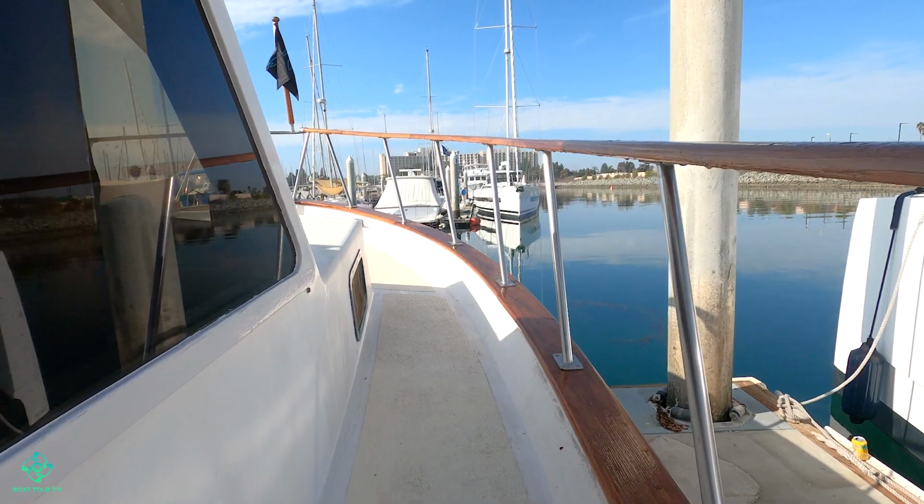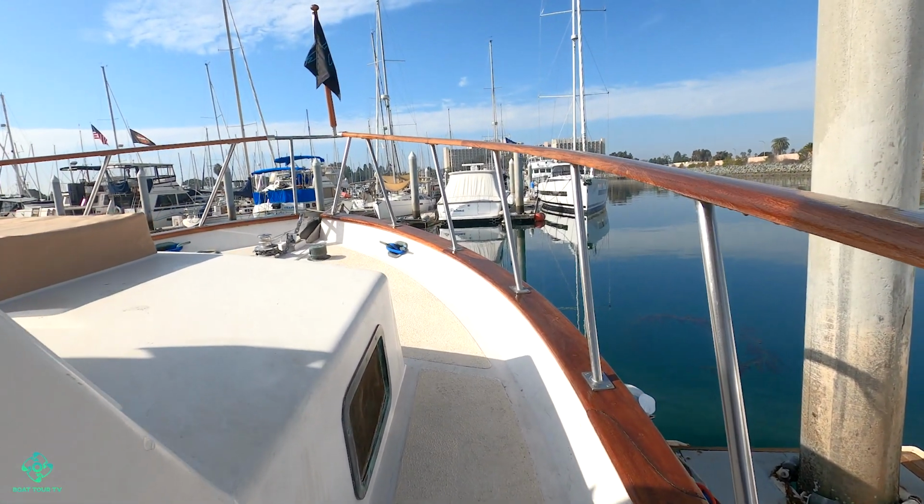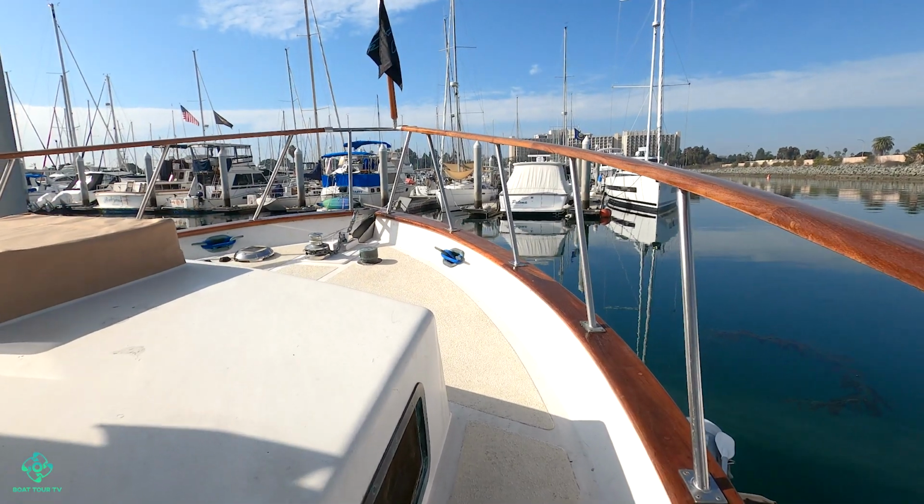So she's fiberglass or wood? Fiberglass hull, yep, which is excellent. And fiberglass decks. They might have originally been teak, I'm not sure, but I'm pretty happy to have fiberglass decks. Absolutely. She's powered by the Ford Lehman.